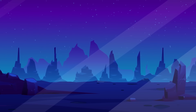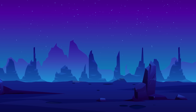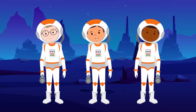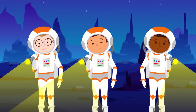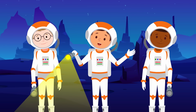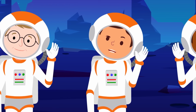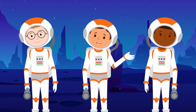It's so quiet. It's really dark out here. Get out your flashlight. Do you see anything? That's not an alien. It's a moon rock. Do you hear anything? That's not an alien. It's our rover.